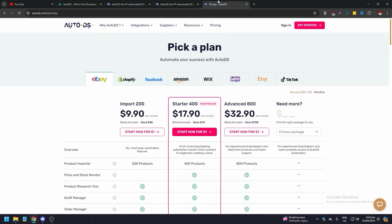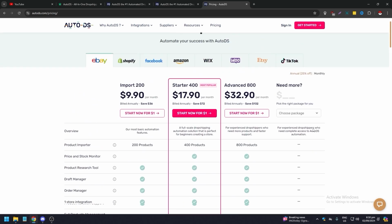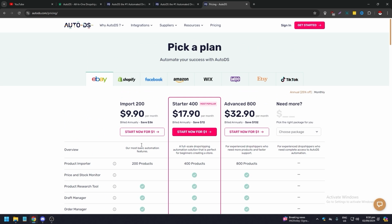Now we go to pricing. When it comes to pricing for AutoDS, it depends on the platform, whether you're on eBay, Shopify, Facebook, Amazon, Wix, WooCommerce, Etsy, or TikTok. It is divided into 4 plans: import, starter, advanced, and customized, which is pretty much for big businesses.